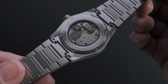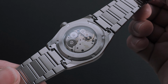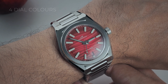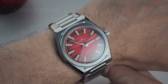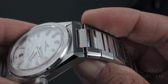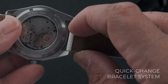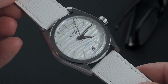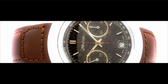Powering it is the SW210-1, a Swiss-made hand-winding movement with 42 hours of power reserve, staying true to the original Monceau watches from the 1950s to 1970s. The bracelet features a folding clasp with micro-adjustment, and water resistance is 200 meters. The whole package comes in at around $1,070. For a revived Swiss heritage brand with hand-wound movement and this level of finishing, that's seriously competitive.